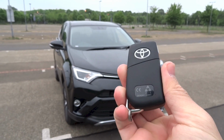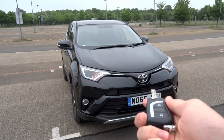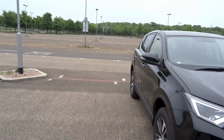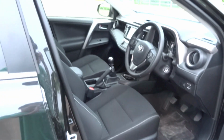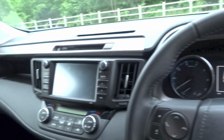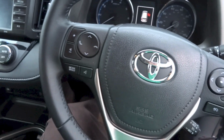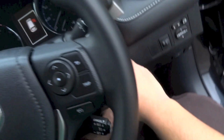So, here is the key. Let's go ahead and start it up first. This RAV4 does have a 6-speed manual. And to start, put your foot on the clutch, insert the key into the slot right here, and twist the key like you would in a normal car.